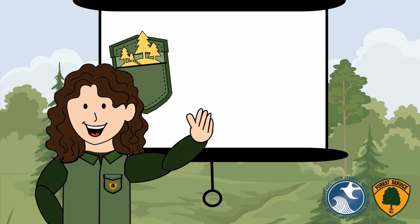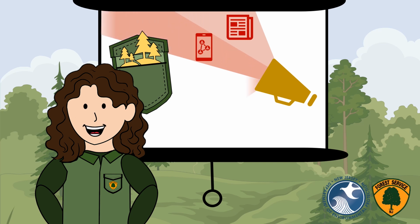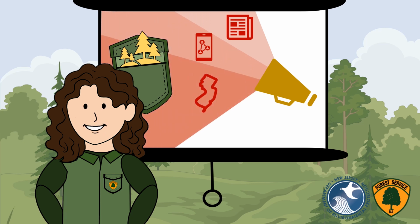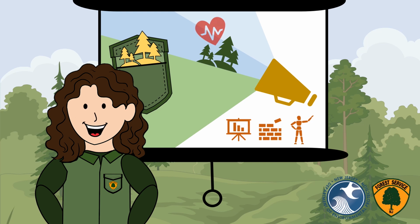Hi everyone, my name is Lauren Seclair and I am a carbon and climate forester with the New Jersey Forest Service. With climate change constantly being a hot topic in news, on social media, and in our state, we at the New Jersey Forest Service would like to help foster your understanding of climate change as it relates to forests. We hope that by the end of this presentation, we've helped you understand current climate trends in the state, the building blocks of climate change, how the actions we take now can influence what our future climate will look like, and how we can keep our forests healthy along the way.